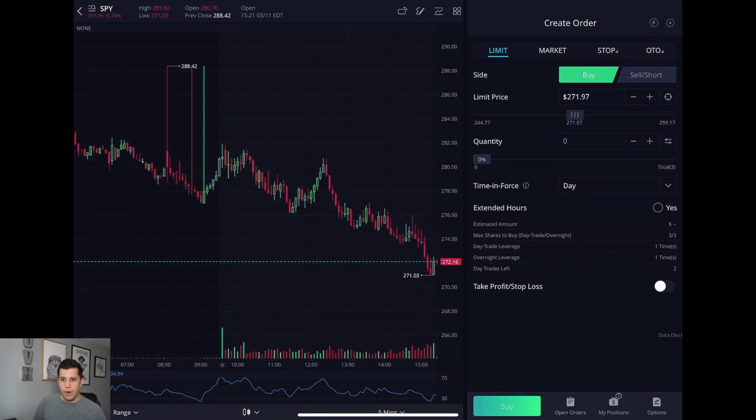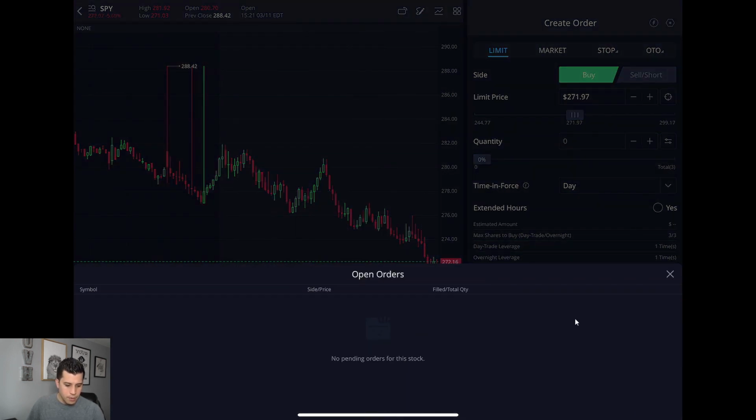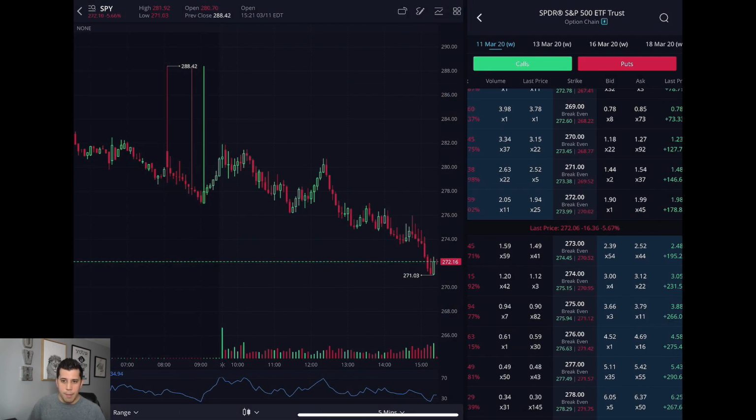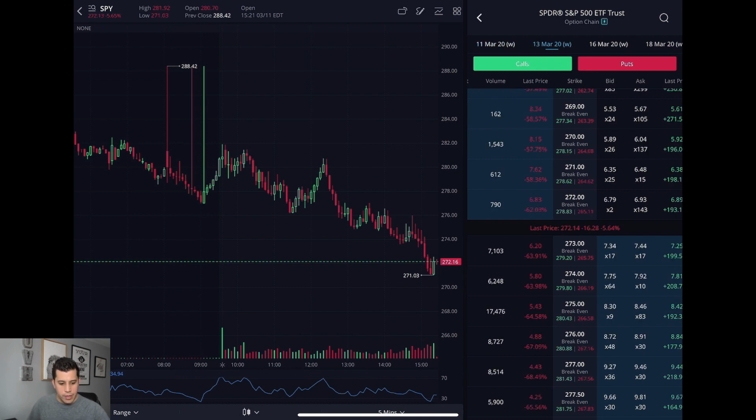Now, I prefer this page because you can see the chart and the order screen on one page. So if I want to click on options down here, you can get the options chain while you're looking at the chart, and that's really useful to me. So, I think these are the best features for options traders for a mobile, and it's hard when you're trading on Tastyworks and some other platforms. Like, you don't get the chart, and on Robinhood, you don't get the chart with the options chain.